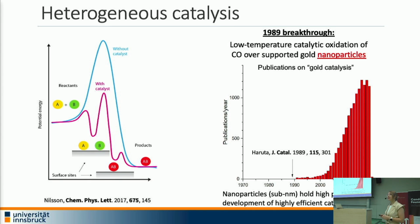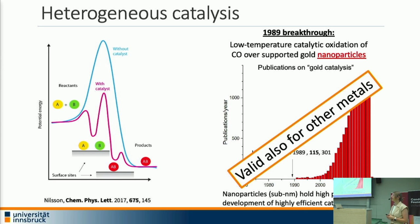And since then, typically inert gold, which had never been interesting as a catalyst, has attracted a lot of attention, and the number of papers per year on the topic of gold catalysis has exploded, showing that sub-nanometer sized nanoparticles hold high potential for the development of highly efficient catalytic materials. And this is not only valid for gold, but also for other metal clusters.